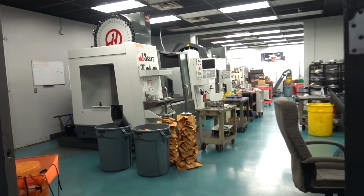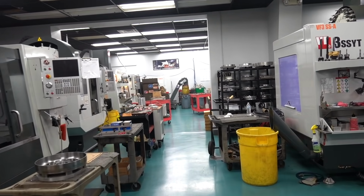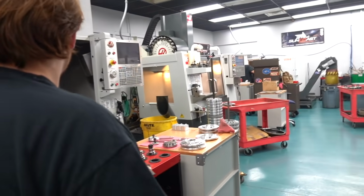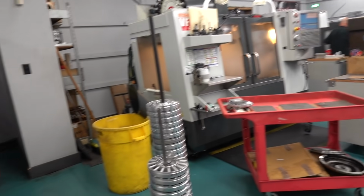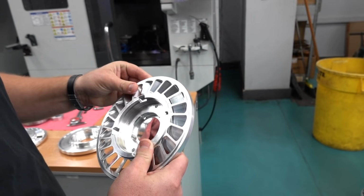Machine shop. Want to walk through here? Yeah, we can walk through here. So, in this room we have six Hoss machines. This one right here does a lot of our newer gas stators. It's a sweet little machine.